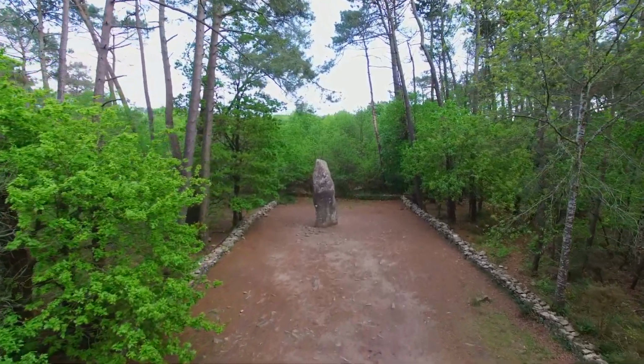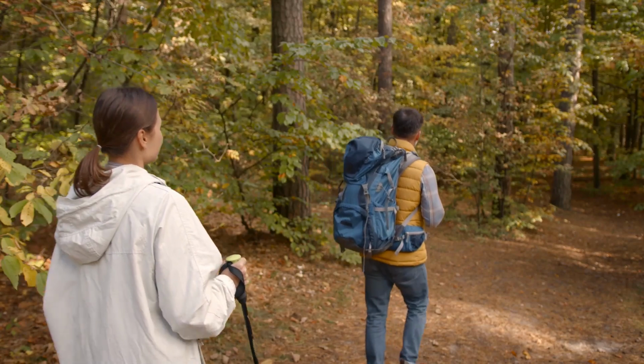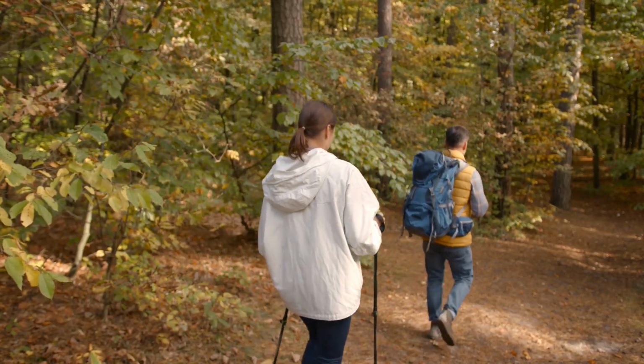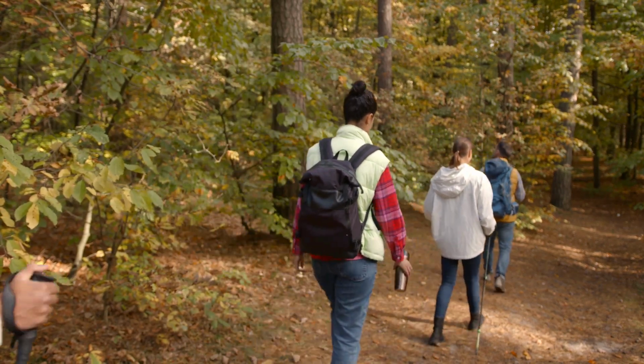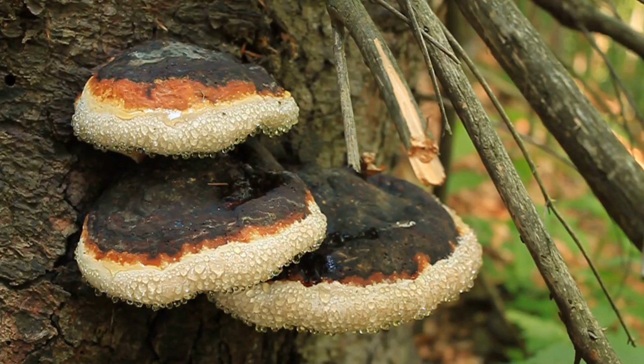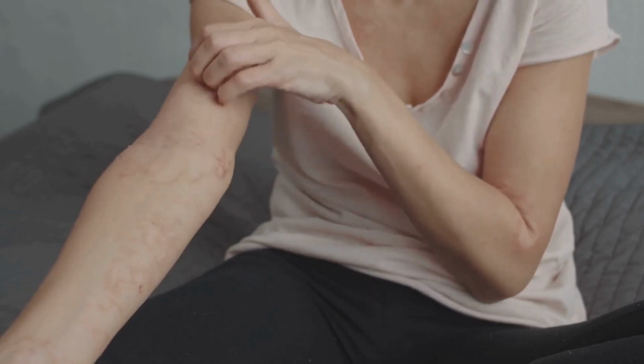Finally, let's talk about yeast infections, or candidiasis. While often associated with vaginal infections, yeast infections can actually occur in other areas of the body, particularly in warm, moist folds of skin. These infections are caused by an overgrowth of candida, a type of fungus that's normally present on our skin. When this overgrowth occurs, it can lead to an itchy, uncomfortable rash.